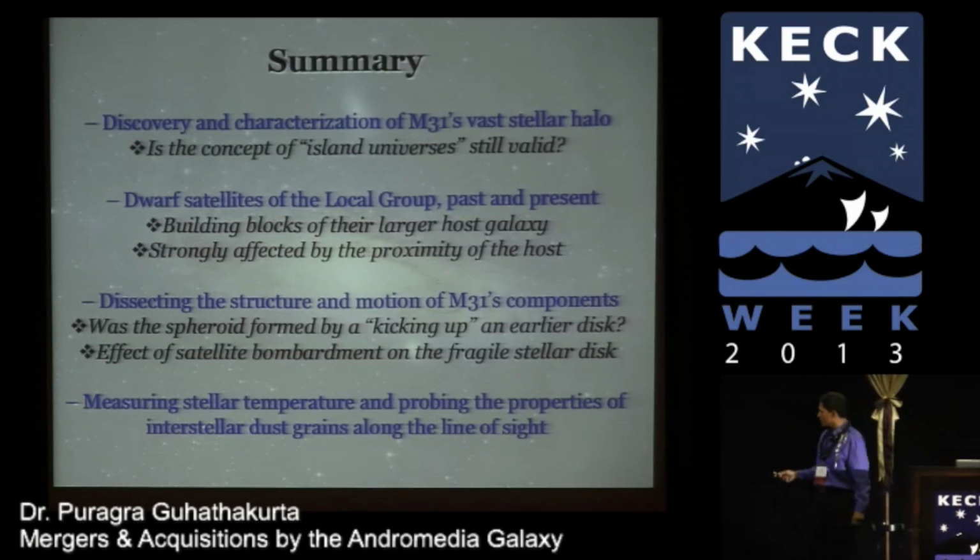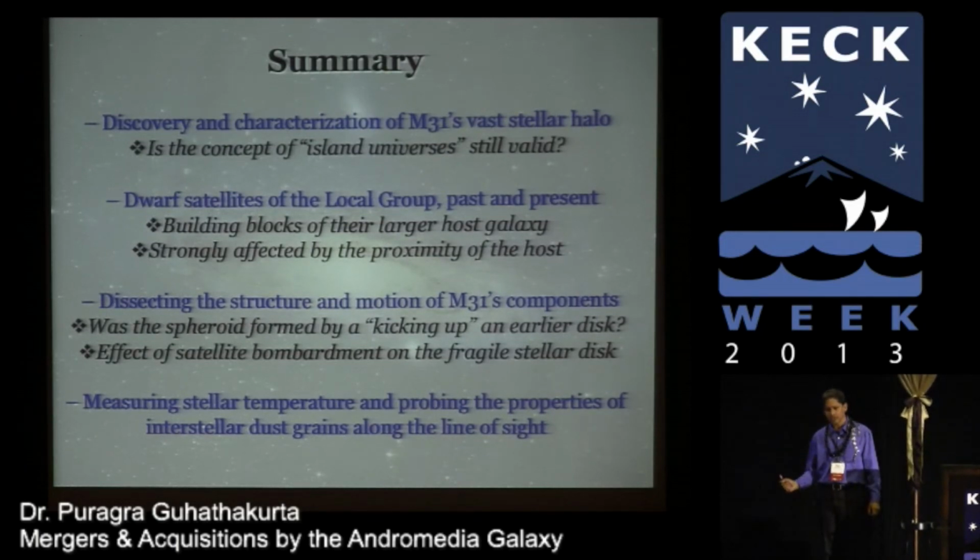We are dissecting Andromeda's subcomponents, and finally we are measuring stellar temperature and using it as a probe of the interstellar medium, and that's where I'll stop. Thank you.